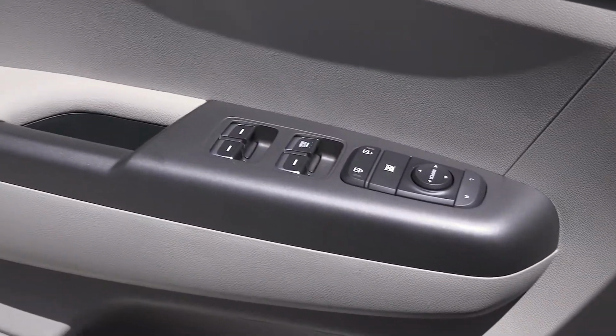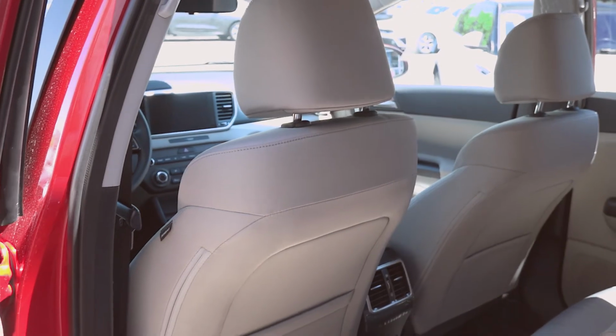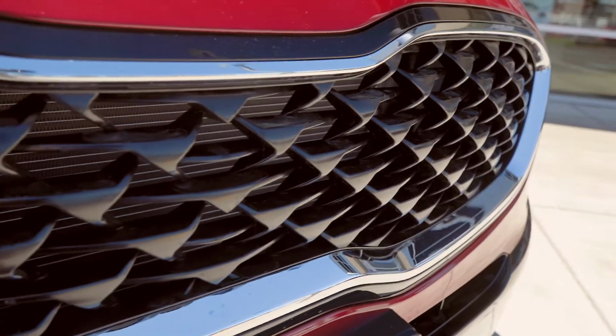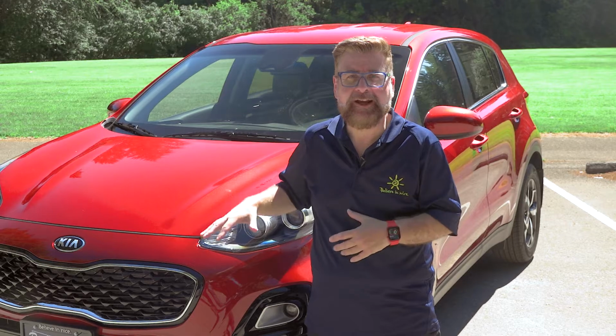Electric windows, two-tone. There is a nice cloth finish on this base model, and that of course is very durable on the inside. The Sportage is quite a chameleon when you look at the outside design. The very classic tiger nose grille up front, but every single trim level out of the 4 trim levels in this vehicle gets a slightly different look, and the grille looks different in each one of them.